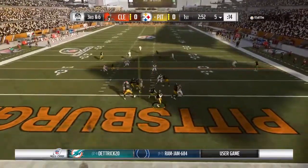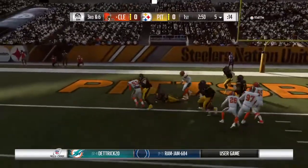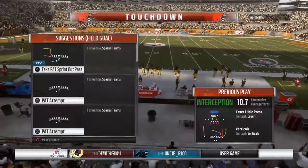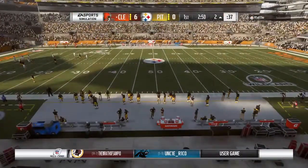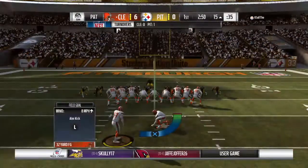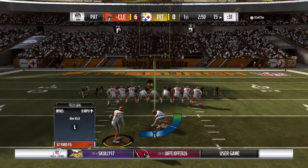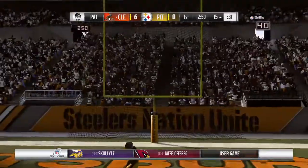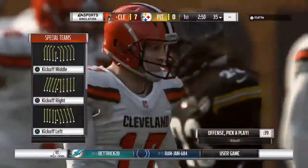A shotgun snap for Newton. Into a double team, and it's intercepted. Picked off by the linebacker, Joe Schobert. And he'll score. Touchdown, Browns. Point after here coming up. Extra point right down the middle. And that makes the score 7-0.